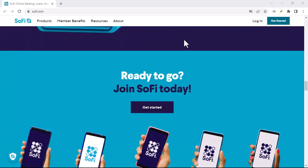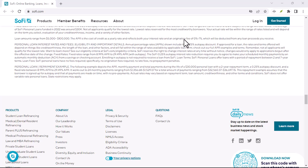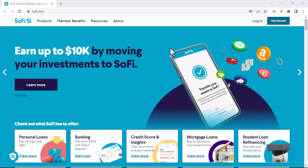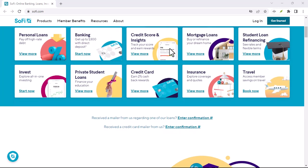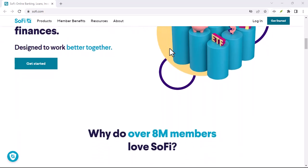Alright, let's recap. SoFi offers fee-free ATM withdrawals at SoFi-branded ATMs and access to the Allpoint network. While they don't charge a currency conversion fee, you might still be subject to a foreign transaction fee depending on your specific card. And remember, exchange rates can impact the final cost of your purchases. So, is SoFi the ultimate travel companion?